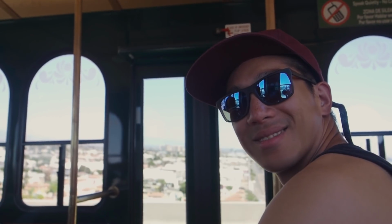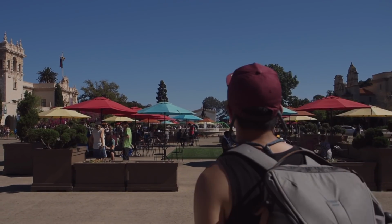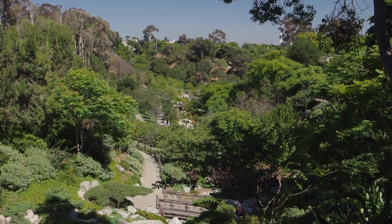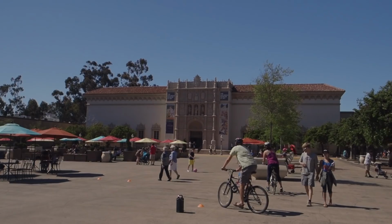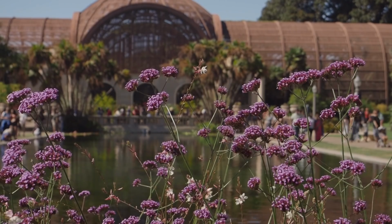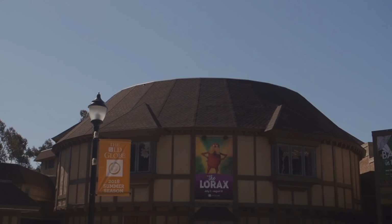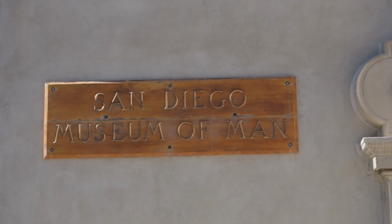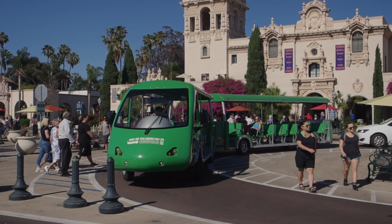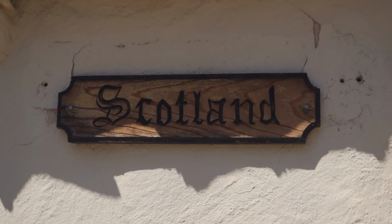Having done a lot of the city already, our first stop was Balboa Park. Balboa Park is simply incredible. Occupying 1,200 acres and overlooking downtown San Diego, this is a place, and it's going to sound like a mouthful, 15 major museums, performing arts venues, lovely gardens, the San Diego Zoo, which we went to already. It is seriously the largest urban cultural park in the USA. And that's why I say it's another must visit in San Diego.